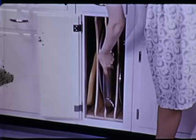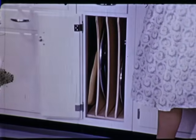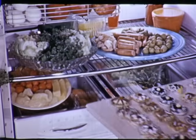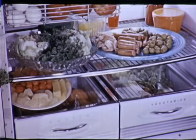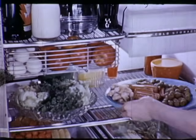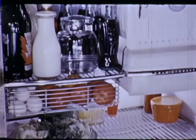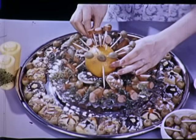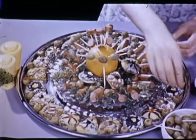Trays are so difficult to store in the ordinary kitchen. Here there are clever racks and a filing cabinet for trays. What do gourmets dream of? This is good enough for me. You've heard of the art of cookery. Well, here's an artist at work.